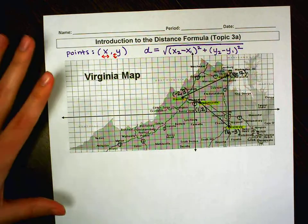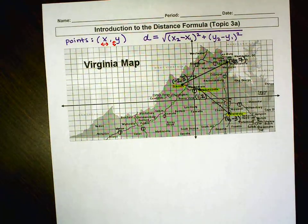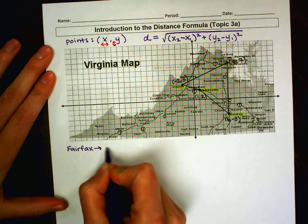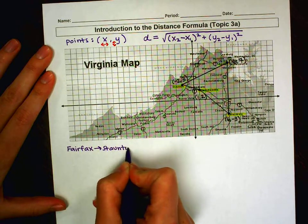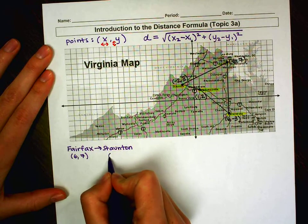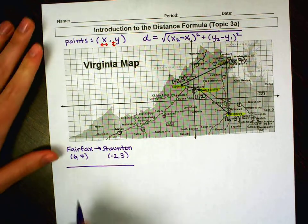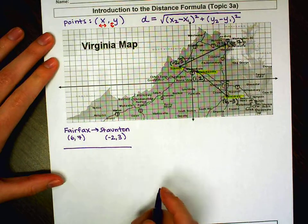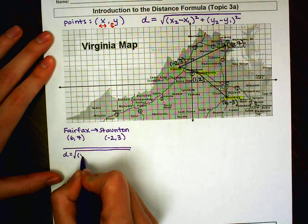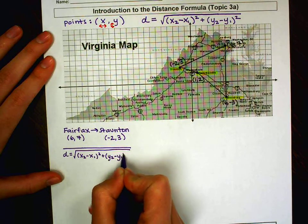So let's give an example. The first thing we're going to do is go from Fairfax to Staunton. So what I want you to do down here is go ahead and write: we're going to go from Fairfax to Staunton. Fairfax is at 6, comma 7, and Staunton is at negative 2, 3. So we're going to calculate that now. So remember the distance formula is a difference in the x coordinates squared plus a difference in the y coordinates squared.